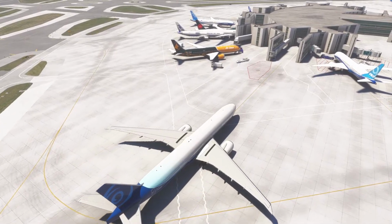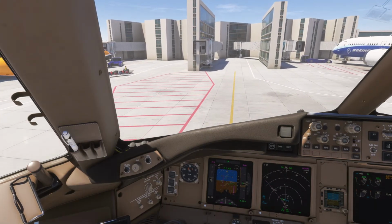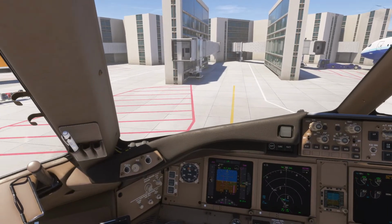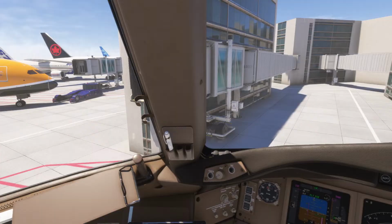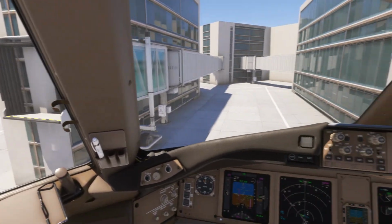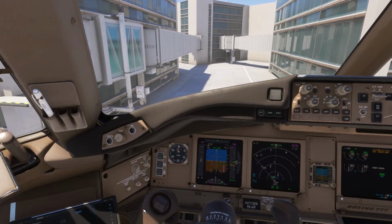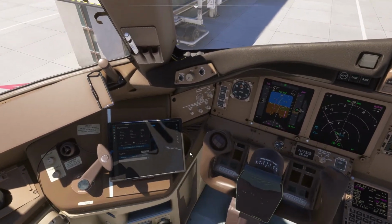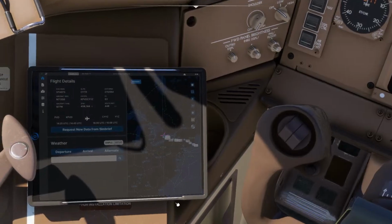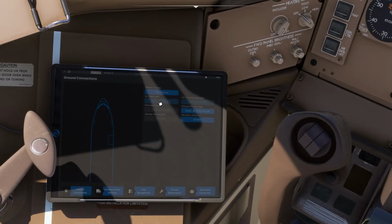Delta 2323, pushback approved. Face south. Okay, so in terms of shutting the airplane down, we can go and tell them we're on the blocks, 2323. but it's not a required communication. So we're going to go to ground operations. We're going to put the chocks in place.